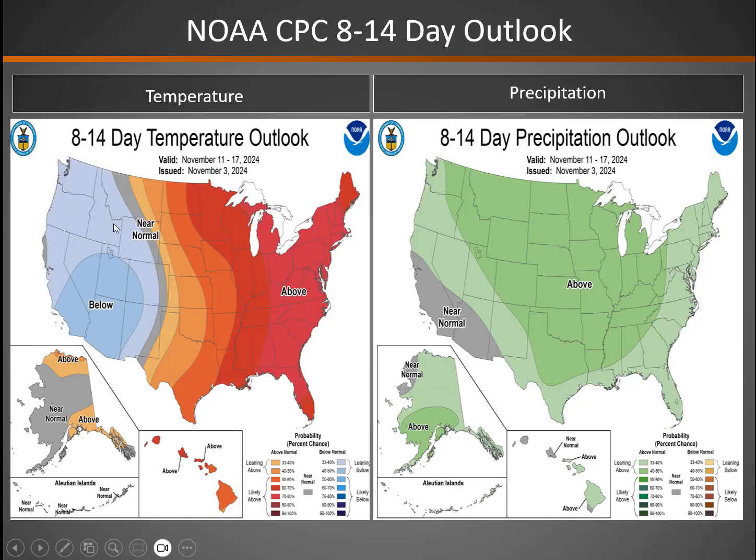The 8 to 14, the outlook continues to be on the cold side across most areas. This is November 11th through the 17th, and a wetter than normal signal coming through for most areas. So we continue with this more of a cooler winter pattern as we go into early and mid November.